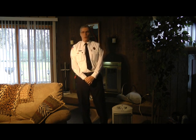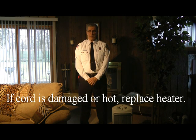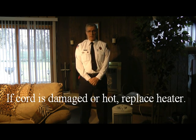If you find that the cord has been damaged, or if you feel the cord and it starts getting hot when it's being used, it's time to replace it and get a new one.